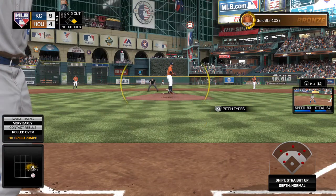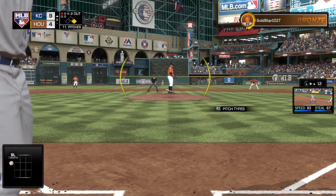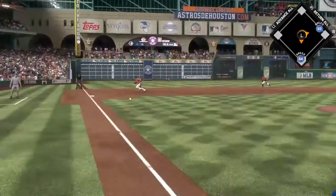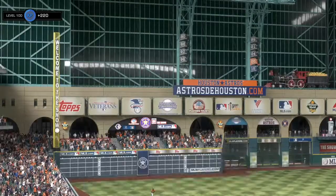Stepping in, Jorge Soler stands in here after doubling home 2 in his first at-bat. And they start him out with a slider. Good spot, but he doesn't get the call. 1-0. Down the third baseline. Throw to first in plenty of time, and the side is retired.